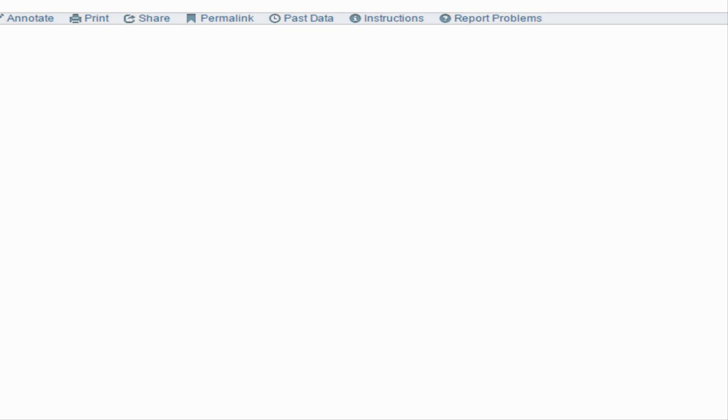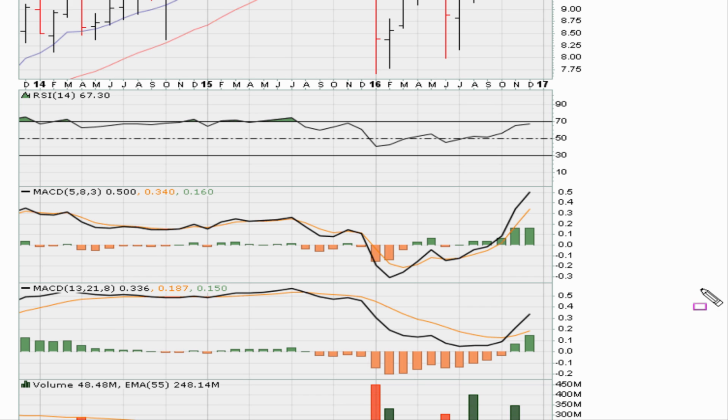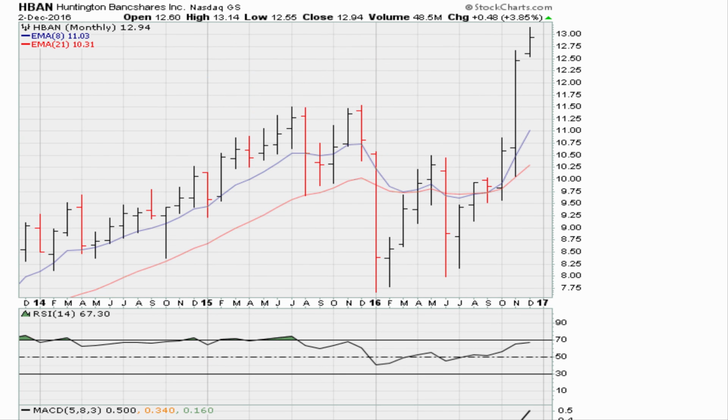Take a look at the monthly, and you're correct here that the stock doesn't meet the minimum requirement, because even the RSI is not at 3-year highs or not above 69.1. The MACD, or one of the MACDs, is at 3-year highs, which is what you want to see. So what would happen here, because the RSI is not at 3-year highs, you'd probably need 1 month down, or a minimum of 1 month down.